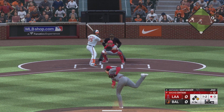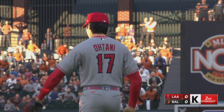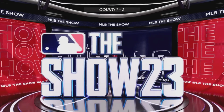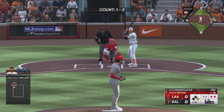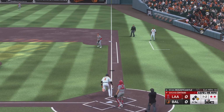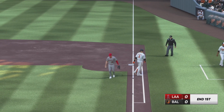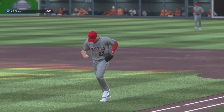Anthony Santander at the plate. Swing and a miss, struck him out. With that kind of velocity, an elevated fastball, even if it's still in the strike zone, can be tough for hitters to get on top of. Here's Ryan Mountcastle. Next pitch has popped up. Drury makes the catch, and that'll do it. One left for the Orioles.